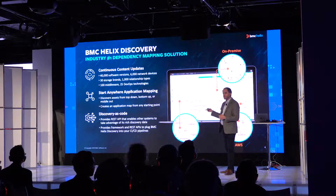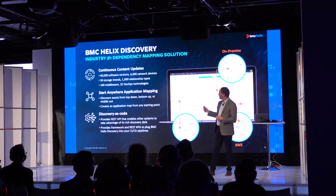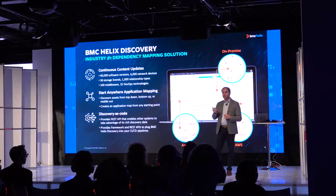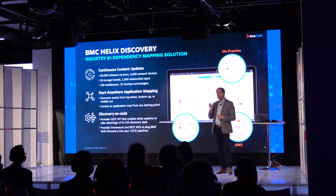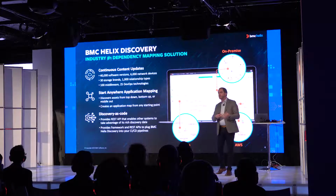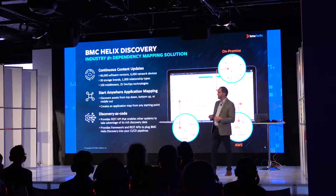We actually have a really cool example we did at the Immersion Days, a lab showing that anytime an AWS instance is started or stopped, CloudWatch is watching and is firing off a Lambda function that then calls the Discovery API to go and scan what just changed in the cloud. So being able to keep up with the continuous cloud changes.